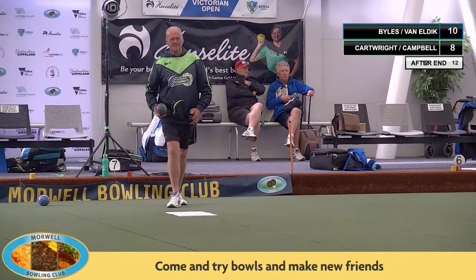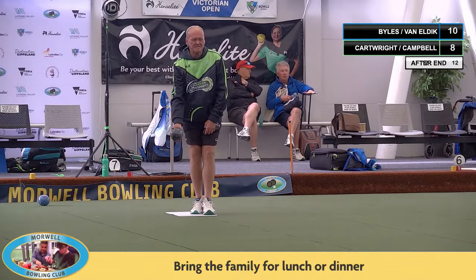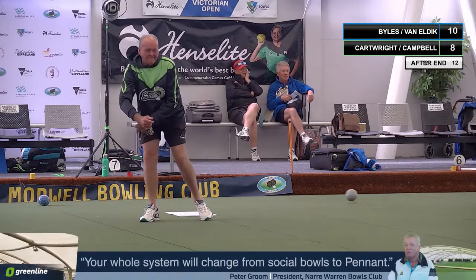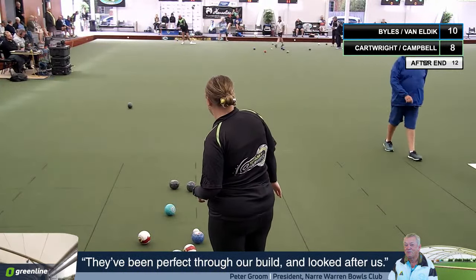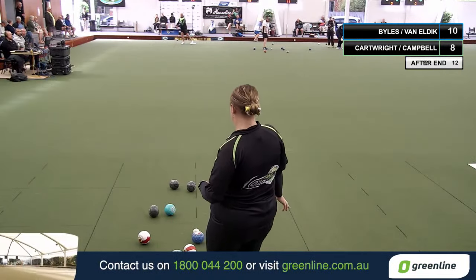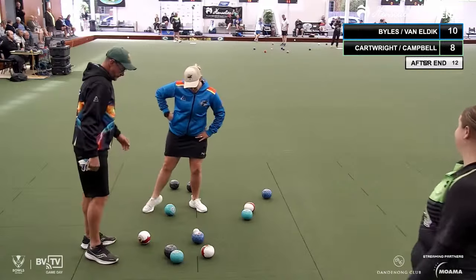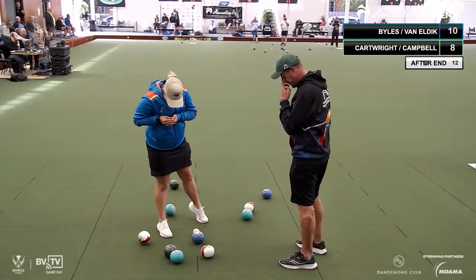Easy. Tash van Eldik. Pete's awfully close here. He can sit on the Scotty Biles bowl. It's good enough. Oh, may not be. It's close for second shot. No, I think not quite. Liv's shorter bowl might be the one that could be roundabouts.